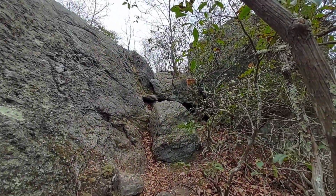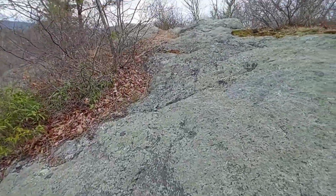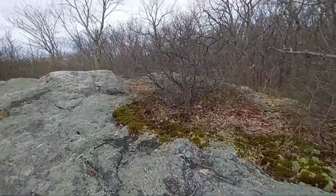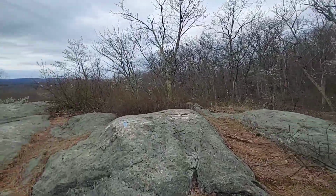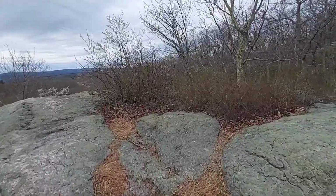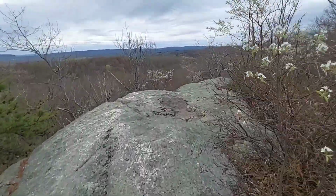Whew. Well, that's what we just came up. I wouldn't call it difficult, but I needed my hands. Compared to that Montague Crag I did a few months ago back in November, that was still pretty tame. But yes, plenty of serviceberry in bloom up here, just like on Mount Pisgah. So let's take in the view, and we'll start making our way back.